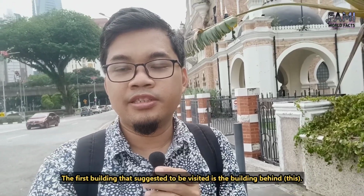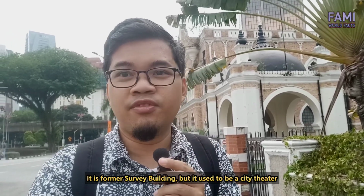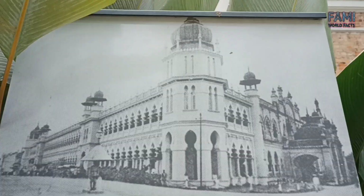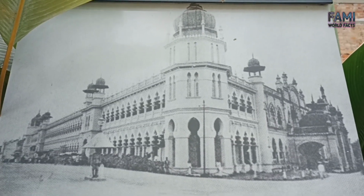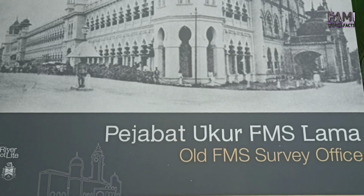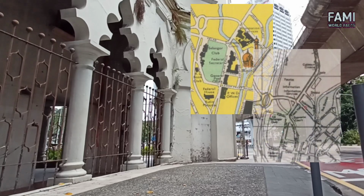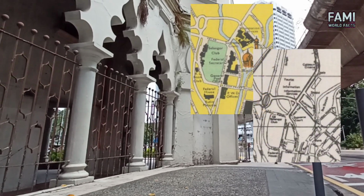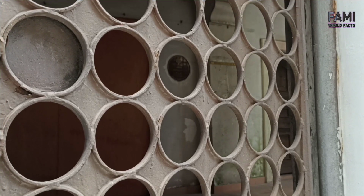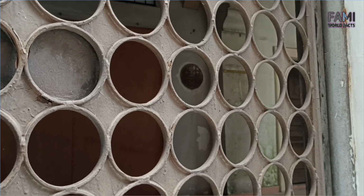The first building suggested to be visited is the building behind this. It is the former survey building, but it used to be a city theatre. The building was once the Federal Survey Building and later used as information services and as town hall. In the 1965 and 1973 tourist maps, the Tourist Information Centre was located at the corner of the former survey building. But since the last tenant moved out, the building was partially abandoned with no visible sign of conservation works.